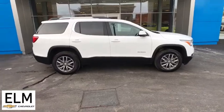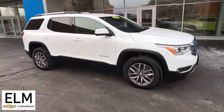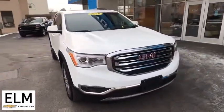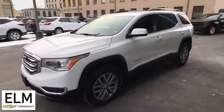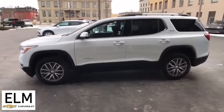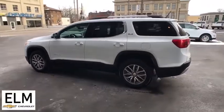Stop by and take a look at the 2019 GMC Acadia. The GMC Acadia is great capability coupled with exceptional safety, offering better highway fuel economy than any other passenger SUV, advanced technology, and thoughtful ergonomics. The Acadia is a premium utility that rejects compromise. This vehicle has less than 15,000 miles.